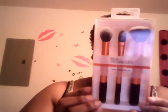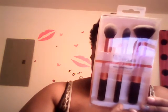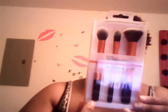So that's that. And then the last thing that I have, you guys, is the, excuse me, that was my phone. The Real Techniques Base, it's the core collection. It comes with three in here. You get the buffing brush, pointed foundation brush and contour brush.